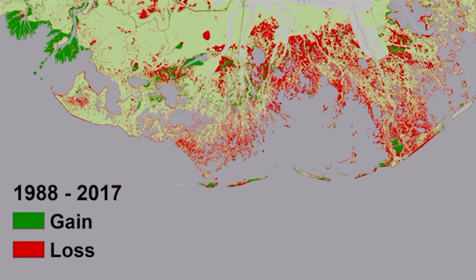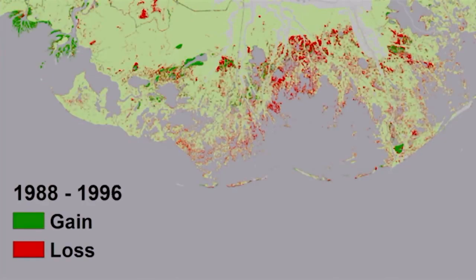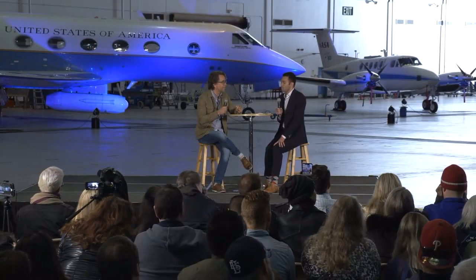So we see on the monitors now the loss of land. Those red areas are the loss of lands in the Mississippi Delta. So if you take this land area that has been lost in the last few decades, we're losing land at a rate similar to one football field every hour.